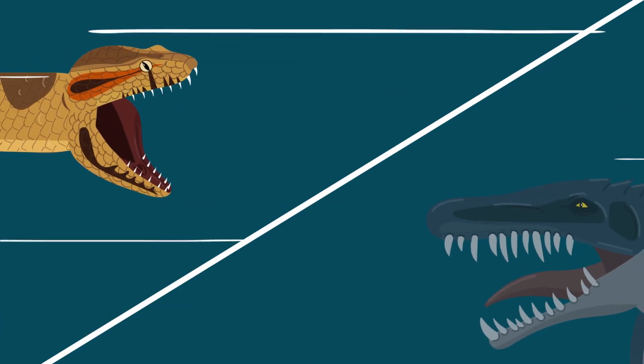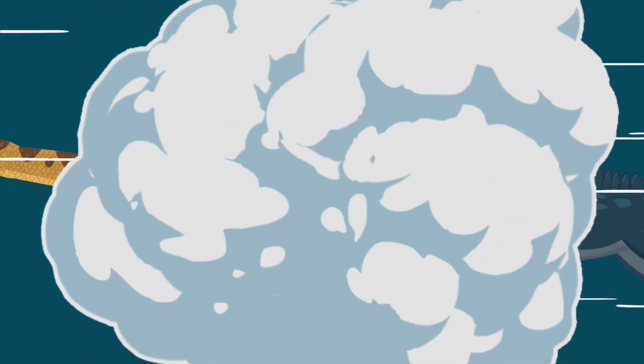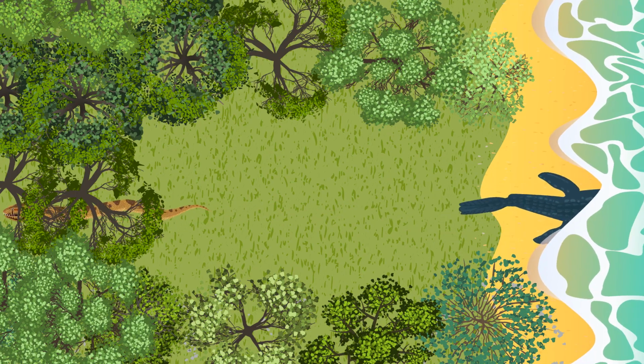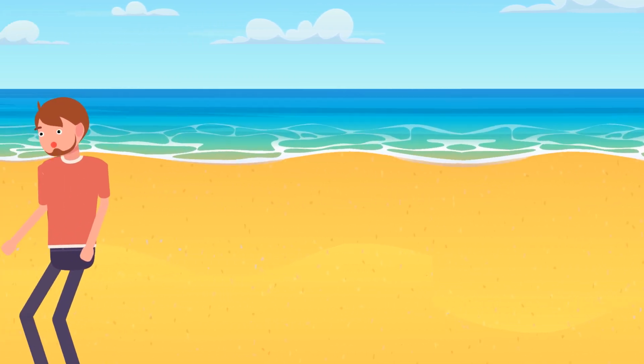At great speed, two predators collide with their heads. The hit is so strong, they lose their bearings and move away from each other. Now, each of them feels like a loser. The dinosaur slowly paddles into the water, and the snake returns to the jungle. The monsters are tired of fighting.